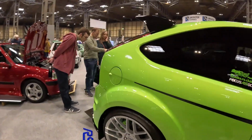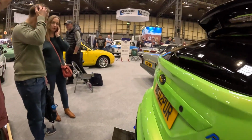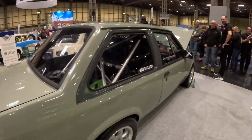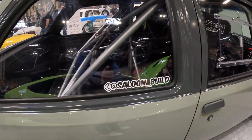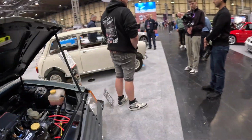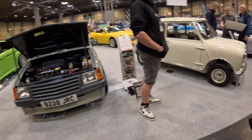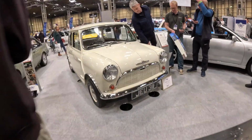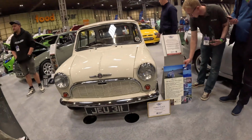Now the Nova. We've seen this before, this car, at Saloon Build on Instagram. Lovely looking thing. And again, we'll have to be careful because the owner's being filmed. We've got a Mark 1 Mini Cooper, which looks like it came third place, excuse me.